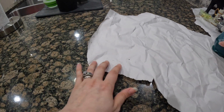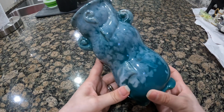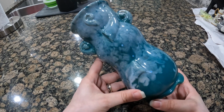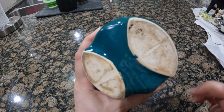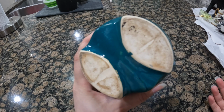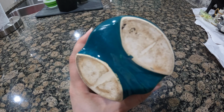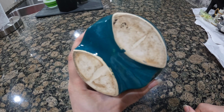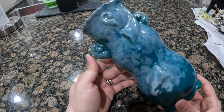So this is the last piece that I got from a flea antique. This is another one of the pieces that I saw last time, and then I just decided not to pick it up because I wasn't really sure. It is definitely vintage. I don't know who makes it. It could be Shawnee. It could be California Pottery. It could be just USA Pottery, and we don't really know who makes it. I don't think it's McCoy. But I just loved the glaze, and I loved the style of it.